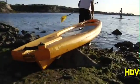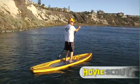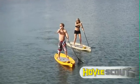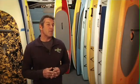We developed the Hovie Scout first, our roto-molded plastic board, but then all of a sudden he wanted to build a race board, and I was able to talk him into doing it. And we've built quite a reputation with the Hoviesup Comet.